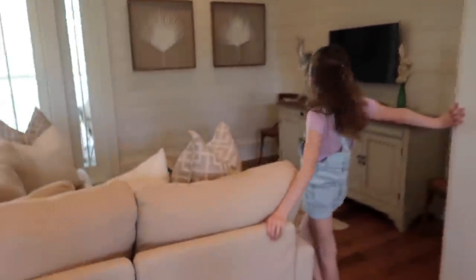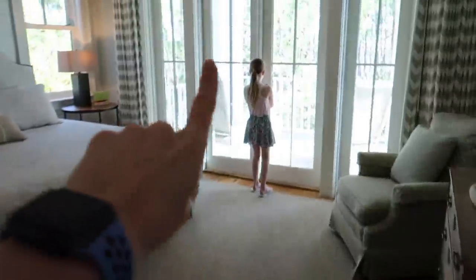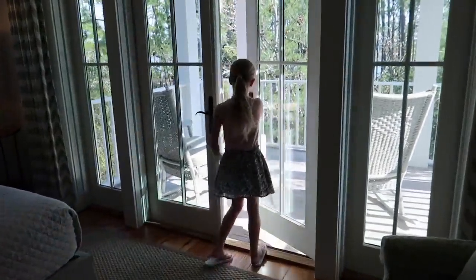On every level, there's like your own little living room, so you can chill here if you don't want to go downstairs and hang with everybody else. You can watch TV. And then we have, oh, here's another balcony. So this is balcony number three. Now we'll show you bedroom number three, right this way. Oh, here's balcony number four.